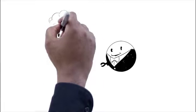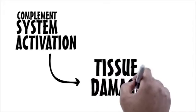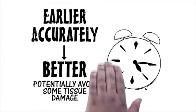Well, the complement system has been linked more intimately to SLE than any other human disease. And complement activation, the key part of the disease process, happens prior to tissue damage. So if you can measure complement activation more accurately and earlier, you can have a better indicator of disease.